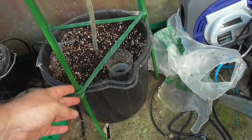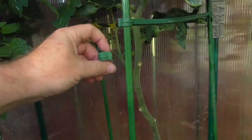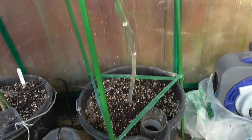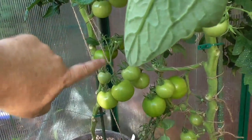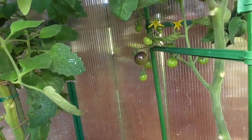So you can clip it down there. You can just unclip it like that, move it, and it just clips back on, and that tomato is supported. You can support the trusses on it, so you don't have to do what I've done here and tie loads of string to support them. You can adjust it to however you like it.